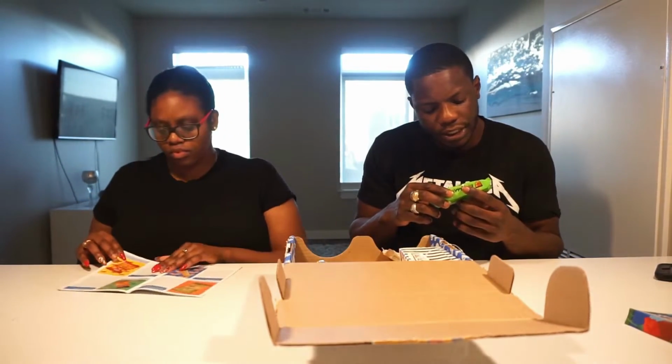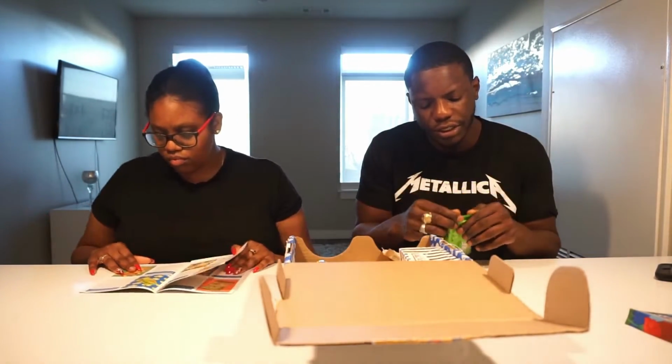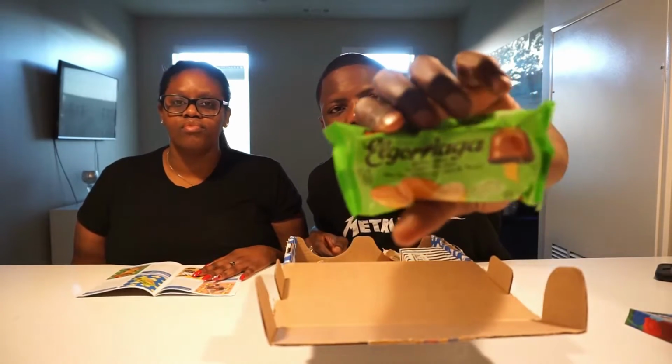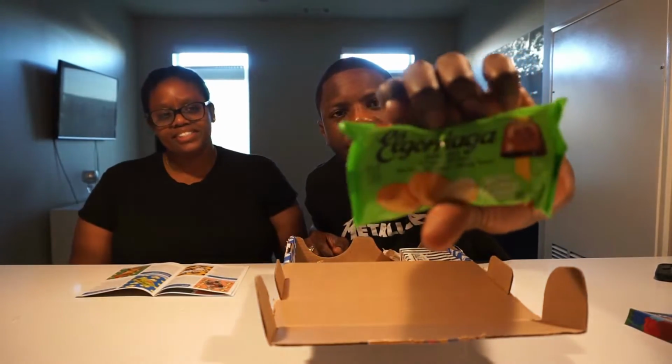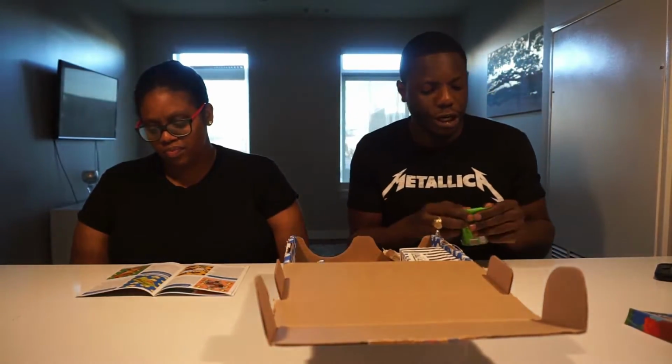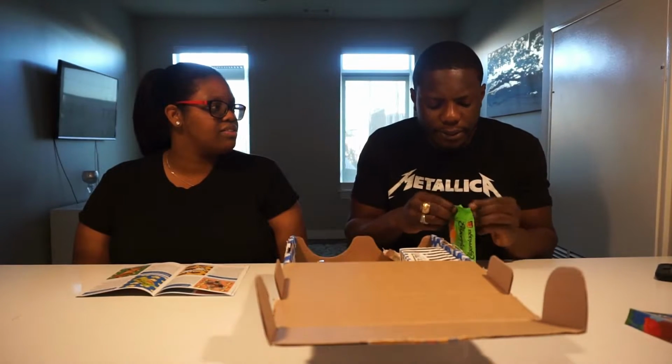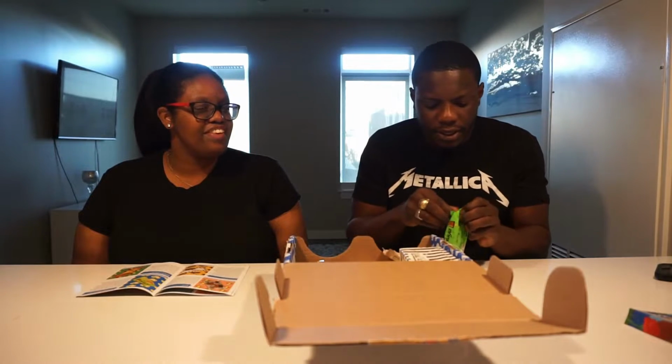Some cookies, some lemon cream filled. Oh yeah, this. Biscuits with lemon cream filling. My bad, y'all. Gotta let y'all in on what's going on.